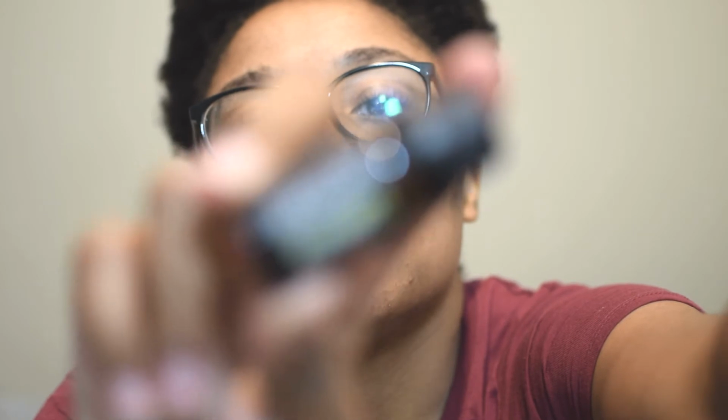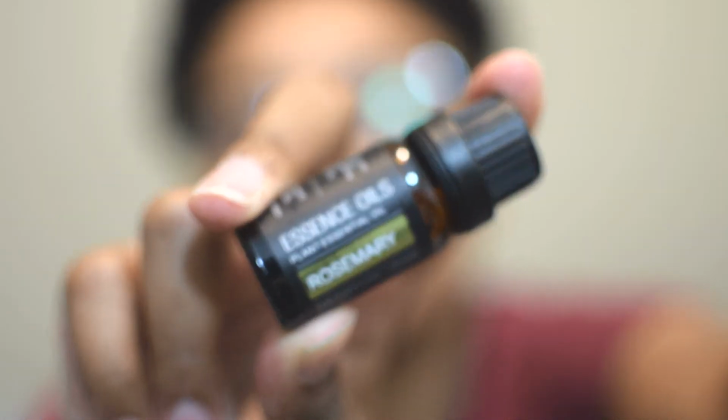Another thing that's been really helpful for me is essential oil. One of the ones that I've really been liking is rosemary, because what happens is the pregnancy congestion, all the mucus builds up in my nose and I have to blow my nose. If I don't blow my nose quick enough, then I'll start sneezing, and if I'm still not quick enough with it, I will start coughing. So this helps with that coughing, and then also it smells good.